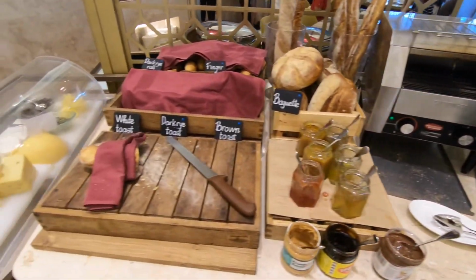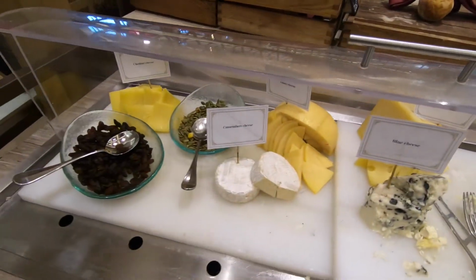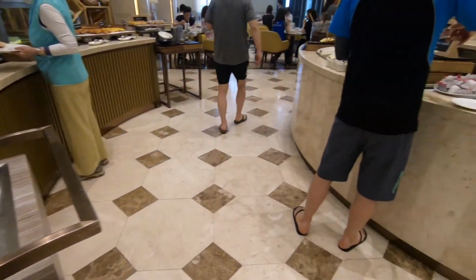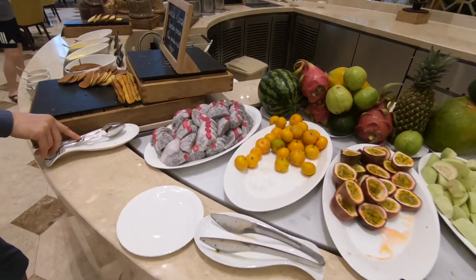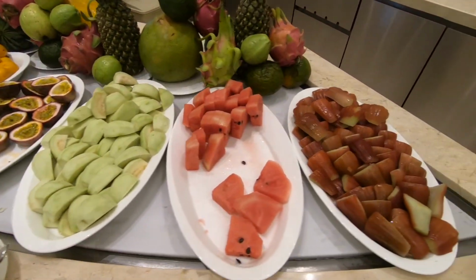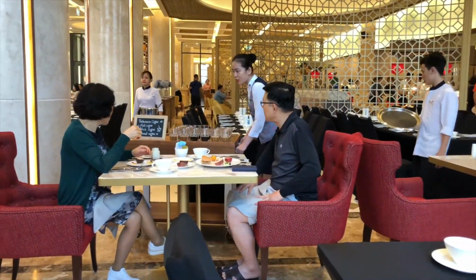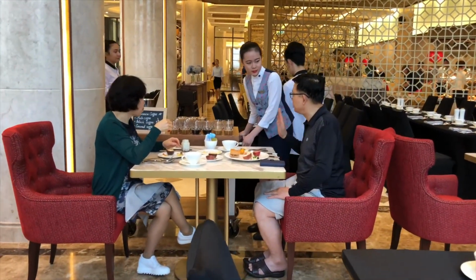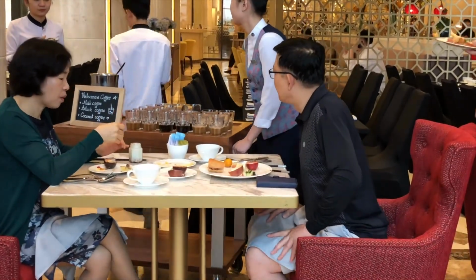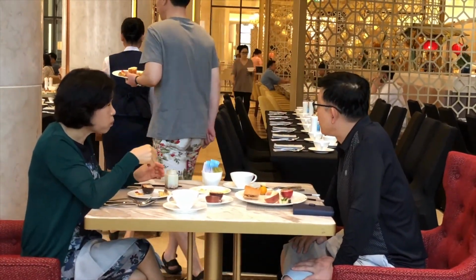And bread again. And the cheeses. Oh god, blue cheese. It's very strong. You can smell the blue cheese already. And you also have a lot of fruits. The passion fruit looks good. And the watermelon looks good. Right over here, the staff will actually bring the coffee around. You will have the Vietnamese coffee, milk coffee, coconut coffee, and I got not enough time to read that.